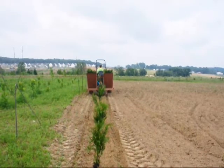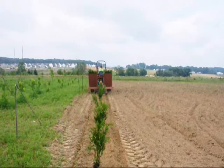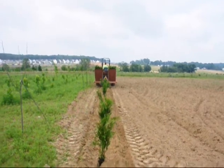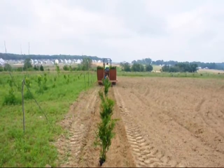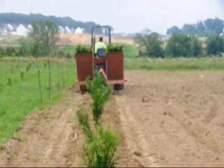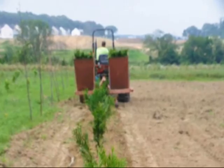The planter puts them in a nice long straight row, which makes the mowing and care for the trees easy. We will have to go over these trees, as some of them will need to be tamped into the ground and some will need to be staked. We sell arborvitaes in seedlings, rooted cuttings, small pots such as these 2 to 3 foot high. We sell them all the way up to 18 to 20 foot tall.